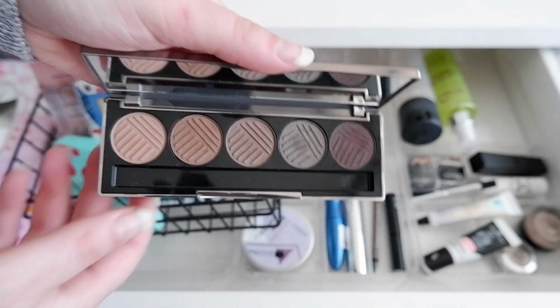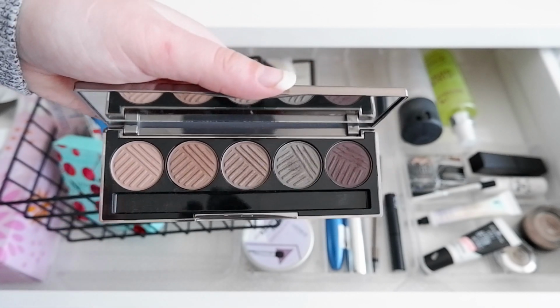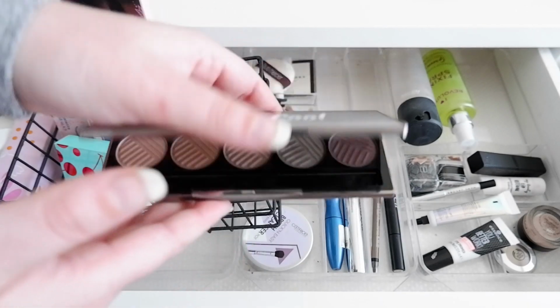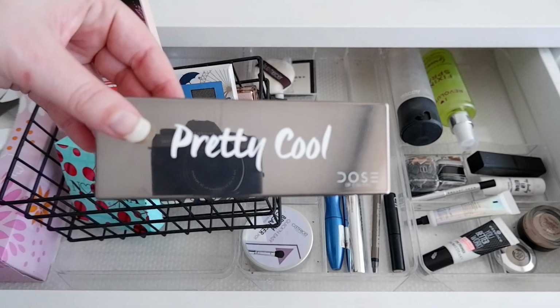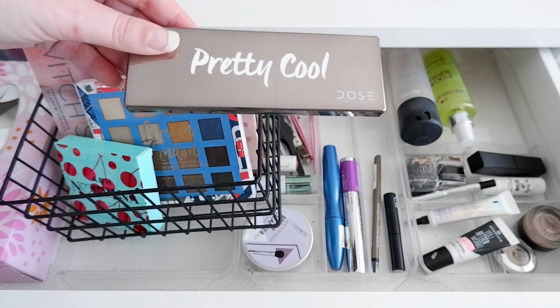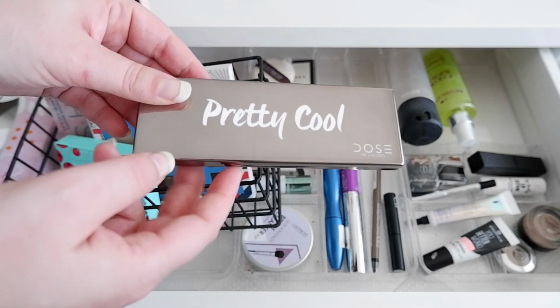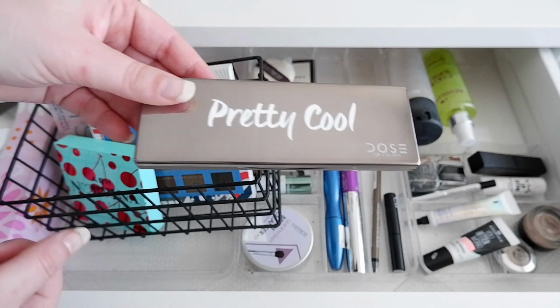And we have Pretty Cool by Dose of Colors. That's what I used Ritz with. So I did a look with all 5 of these shades, and then I dabbed Ritz all over the lid. I like these little palettes by Dose of Colors a lot. I also own the Blushing Berries and Marvelous Mauves. So when I saw they had a cool toned one, I of course wanted to try it.